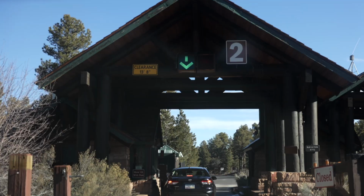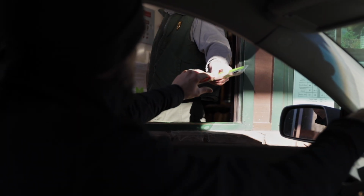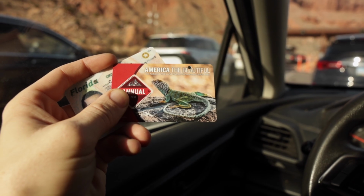Once you reach the entrance, all of the normal national park fees apply. You can pay for admission, which will get you into the park for a week, or you can use an annual pass. We always use our America the Beautiful pass, and you should get one if you're going to see multiple parks.